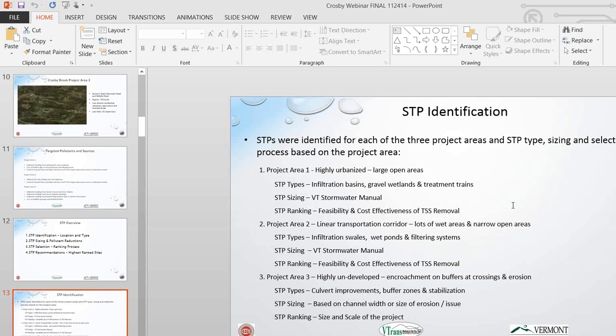And that's similar for project area 2 for the sizing and ranking, but we looked at different STP types for that area because it's more of a linear transportation corridor, and there were a lot of wet areas that we noticed and a lot of narrow open areas. So some of the STPs we selected were more linear type swales, and then wet ponds or filters that would work a little better in wet areas. And finally, in project area 3, which was more of an undeveloped area, we focused in on culvert improvements and crossing with the brook, as well as potential buffer issues in areas that need stabilization. And how we sized those, there were a couple different ways to do that, but really we just looked at channel width and how big the problem was, if it was erosion. And then finally, we just looked at the size and scale of the project for the ranking. So we did a little bit of different analysis in project area 3 compared to project areas 1 and 2.